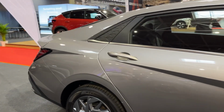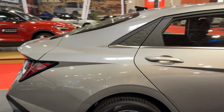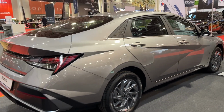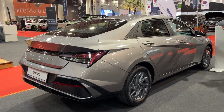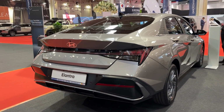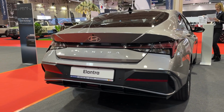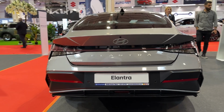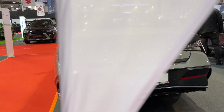The front fenders have also been refined to feature crisper lines, and a U-shaped silver element has been added at the back around the diffuser. The sportier Elantra N variant also receives its own set of updates, including tweaks to the grille, front fascia, side sills, and rear wing. It comes equipped with 19-inch forged wheels wrapped in Michelin Pilot Sport 4S tires.